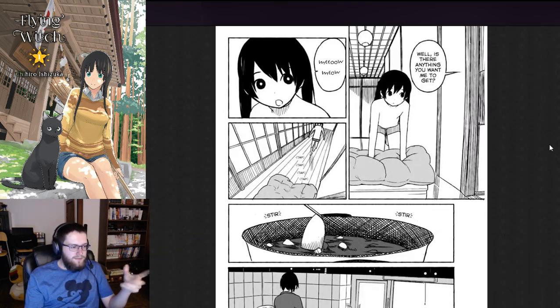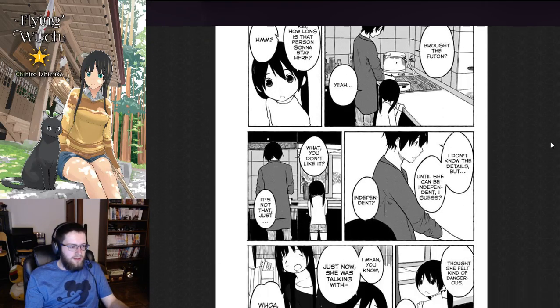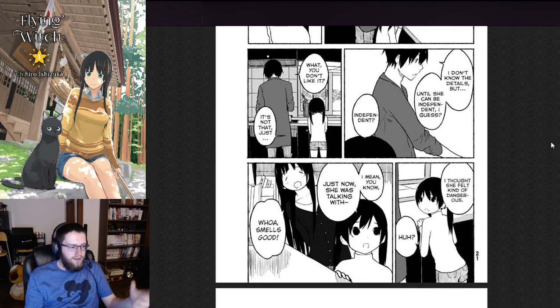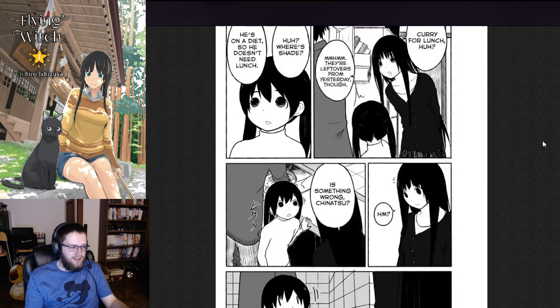But, you know, they're making food. We get another good Makoto face. There's lots of those in this manga.